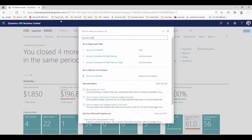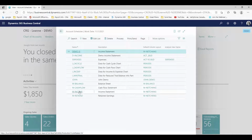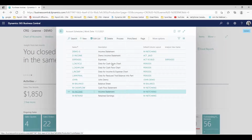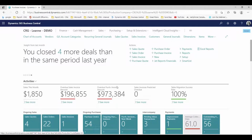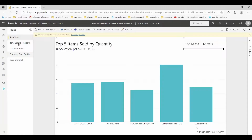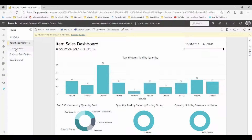There are things called account schedules in the system for also pulling out data. Okay, we'll touch that one. And then there's analysis views as well, where you can, again, slice your data by whatever dimensions you have, that sort of thing. I also can connect to Power BI. So the Power BI app connects right away. I've got some sample data here, but I could see different things about customers, item sales dashboard, customer sales this month. Again, those OData feeds exposing the data, you can work with right in Power BI, and you can create some pretty powerful reporting tools that way.